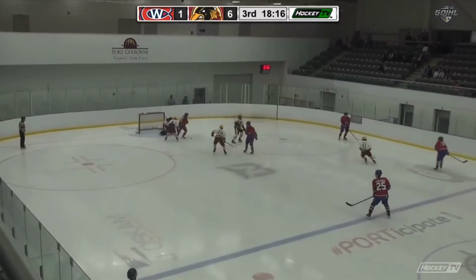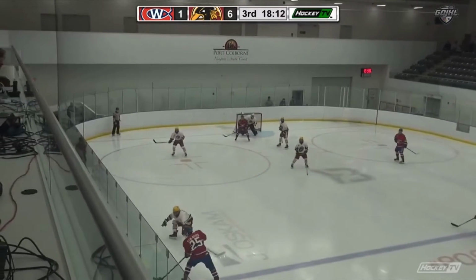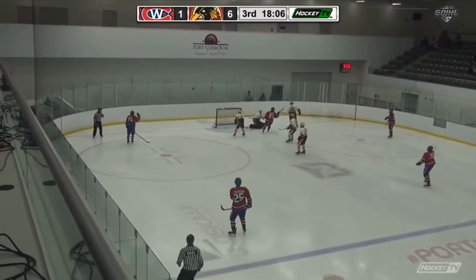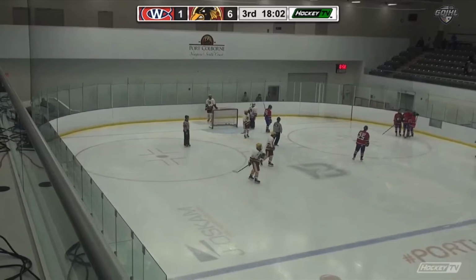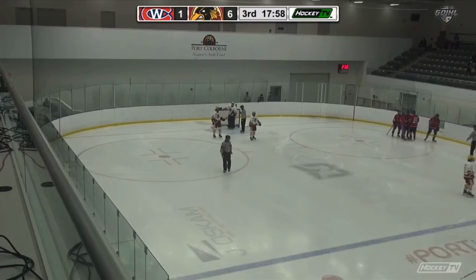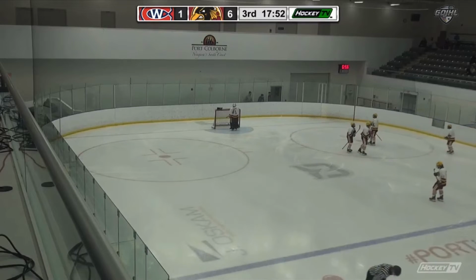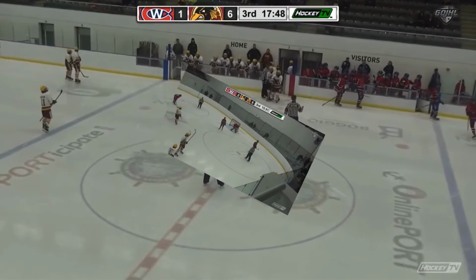Back to the point. That shot right on, and that one deflected into the corner. Back to the point. One-timer scores! Kevin Gold pots one, and it's 5-2. 6-2, I should say. Tough break for the Blackhawks there, Chris.